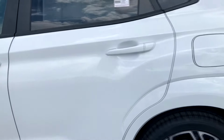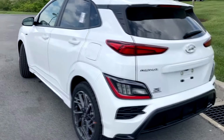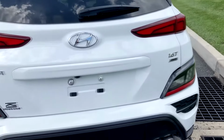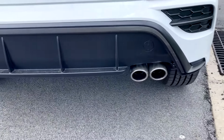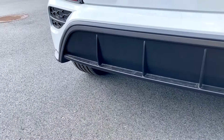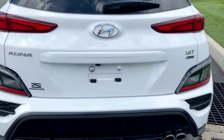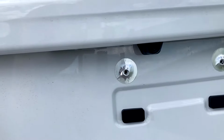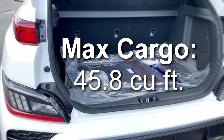Then if we move along the rear here, this is a pretty spiffy looking little SUV, very sleek. And then moving to the back here, it says Kona, and you'll get a 1.6T all-wheel drive badge, and then you'll have dual exhaust down here. I do wish it was on either side, or it was quad. That would look a little sleeker, but I do appreciate the attention to detail. And then you'll get your backup camera down here, and your button to open up the lift gate here.